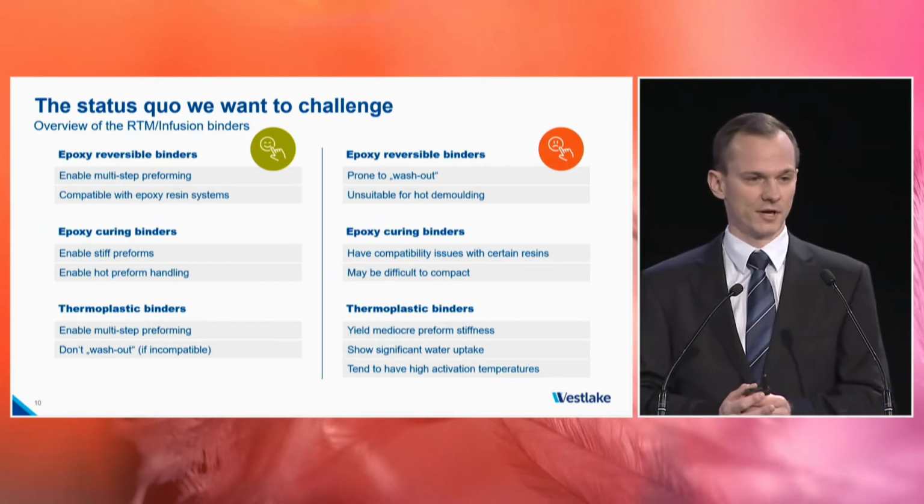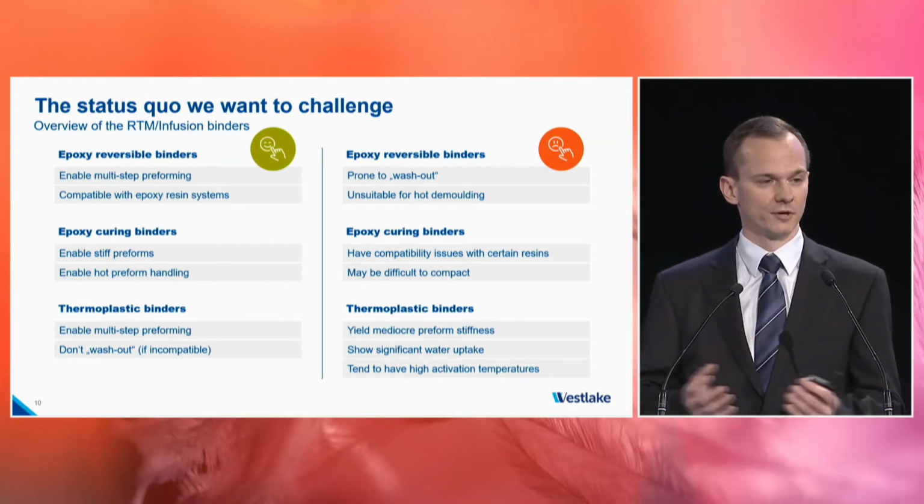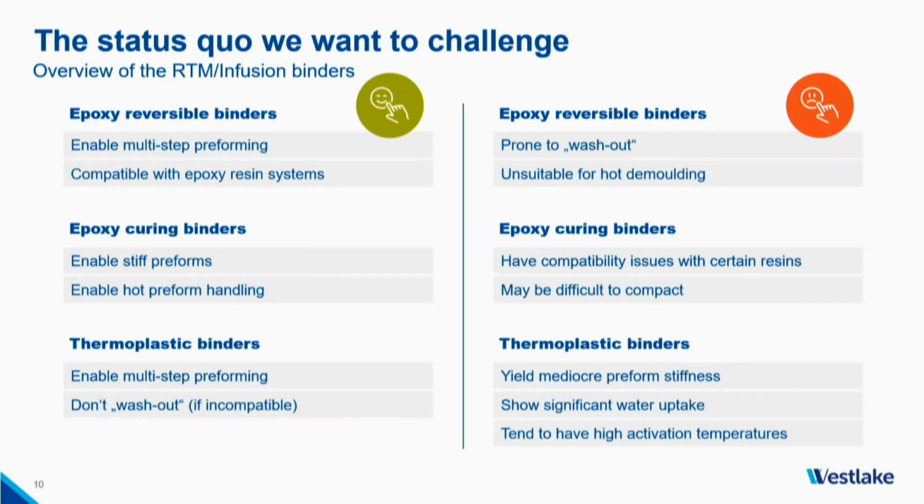So what are we trying to do here exactly? Well, if we look at the current binder offerings for typical RTM, RCM processes, so powder binders, we have several options. We would either use, for example, reversible epoxy binders, we could use curing epoxy binders, we could use thermoplastics. All of them have their pros and cons.